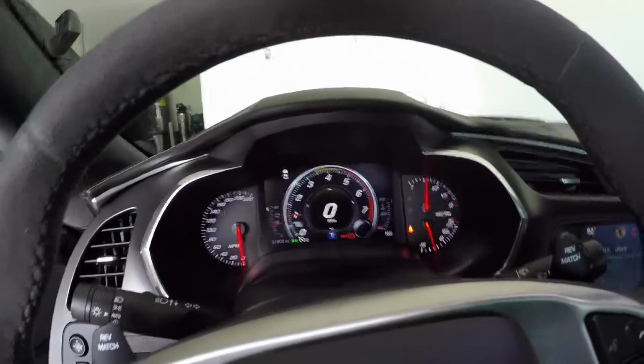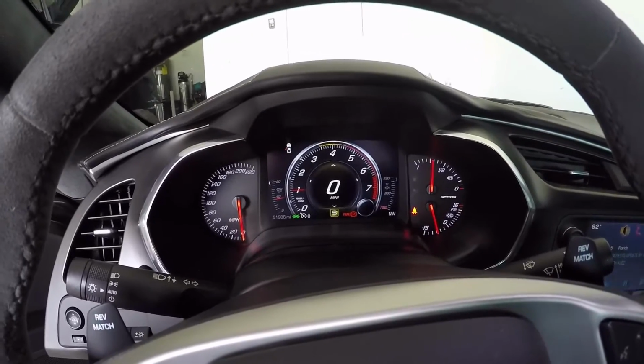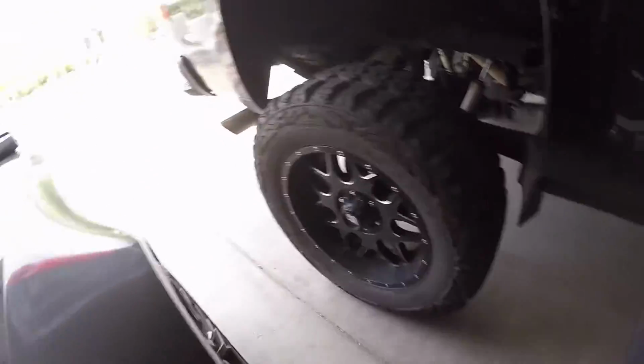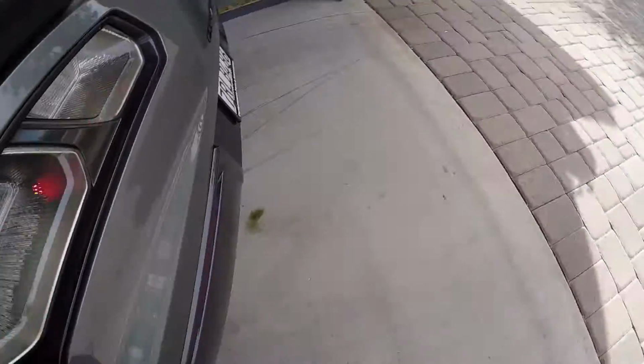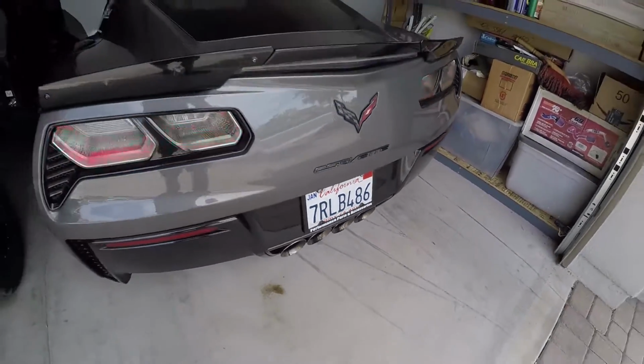If you guys haven't seen these C7s, I'm going to put it in track mode so you can see the exhaust actuators open up real quick. So let's check this out. So we got sport, a little bit, track just opens up. Definitely got to leave it in track mode. That exhaust note sounds pretty good.